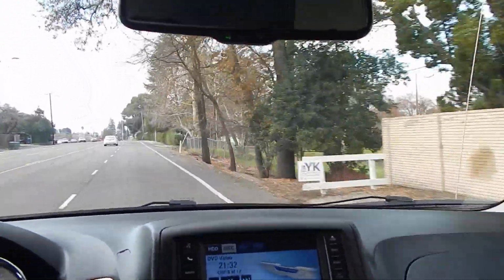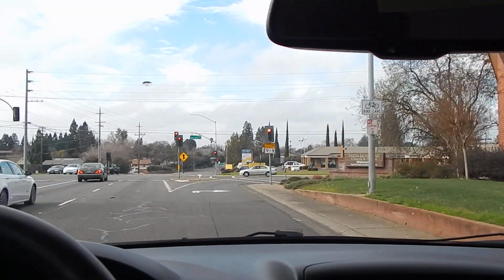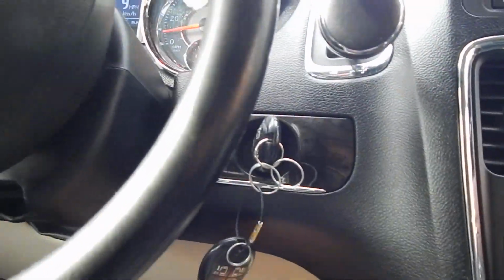Upgraded sound system sounds great. And you also have the power opening side sliding doors, as well as the power opening and closing rear hatch and power opening and closing side doors. You can control all of those from these buttons up over here, or from the remote fobs, or from the individual doors themselves.